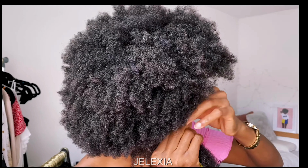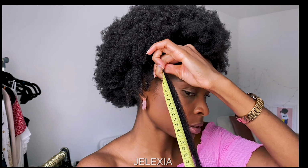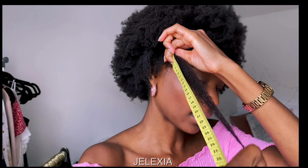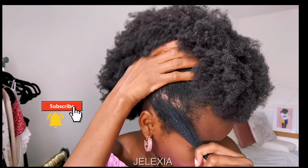Okay, I cannot believe my eyes. I'm just pulling down, down, down. Let me get a hair clip, because I just measured about 29 centimeters. Wait, is this too fancy? And I'm sure I'm going to get a mirror. Okay, I don't believe my eyes, what I'm seeing over here.